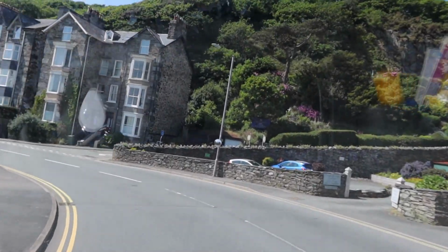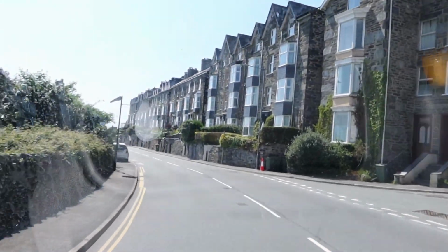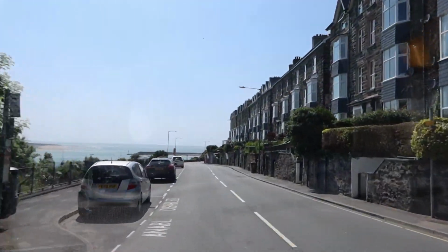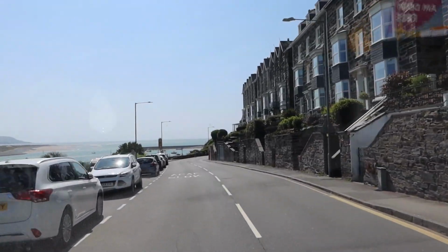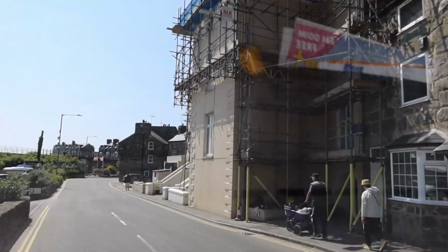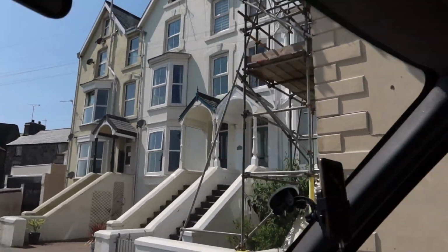Opposite the little car park. Can you spot where Adam used to live? If you're an eagle-eyed viewer, you would have known from a previous vlog. I used to live here in Sunnybank.